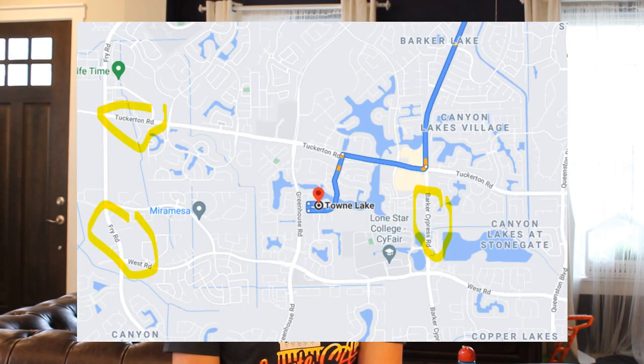I will say that the roads around Towne Lake, like Barker Cypress and Fry Road, can get really congested, seriously congested, especially during rush hour times. It is getting better, and it seems like they're doing construction on it, but it seems like they're always doing construction on it. So I would just keep that in mind, that there can be times it can get a little congested to get in and out, but once you're out, the commute is fairly easy.